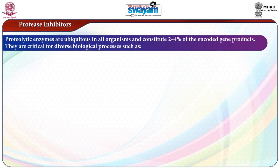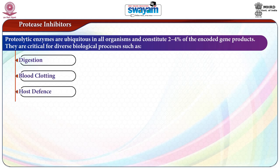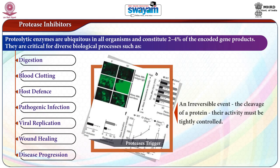Proteolytic enzymes are ubiquitous in all organisms and constitute 2 to 4% of the encoded gene products. They are critical for diverse biological processes such as digestion, blood clotting, host defense, pathogenic infection, viral replication, wound healing and disease progression, to name a few. Because proteases trigger an irreversible event, the cleavage of a protein, their activity must be tightly controlled.